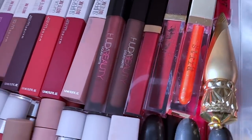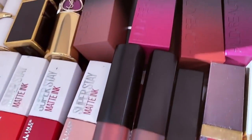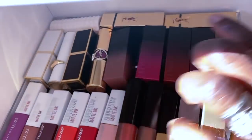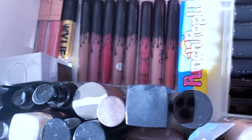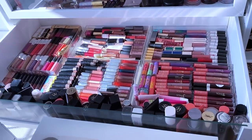And then over here, darlings, we've got Maybelline. We have Dose of Colors. We have Huda Beauty. We have Dior. We have YSL. We have Pat McGrath, Saint Laurent. And then we have Patrick Ta, and then Kylie. I love her stuff too, you know. So that's what we have when it comes to lipsticks.